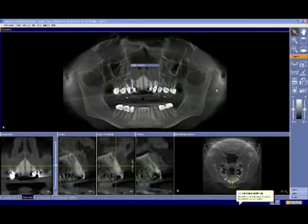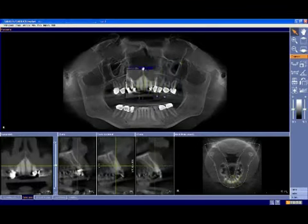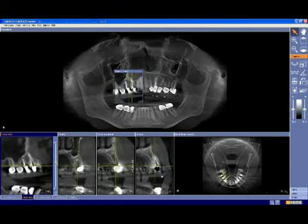So the whole scan takes about 15 seconds, and about 3 minutes later we get the implant planning screen. So we're going to go to our area of interest here, which is number 4, and notice that the tooth is still there on the scan.